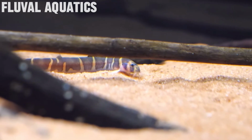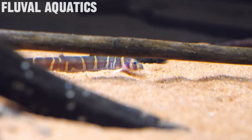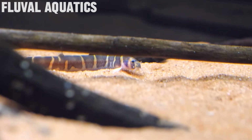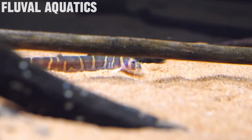So not only will they pick up scraps that your other fish like miss, but if you have pest snails in your aquarium, you can actually collect up some small snails, crush them up, and drop them in your aquarium. And those will obviously sink down to the bottom, and your Khuli Loaches will actually eat those. As well as that, these guys are super peaceful.